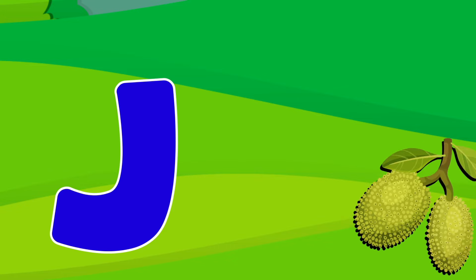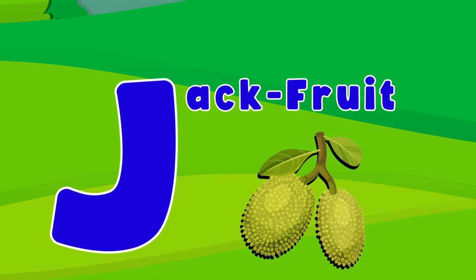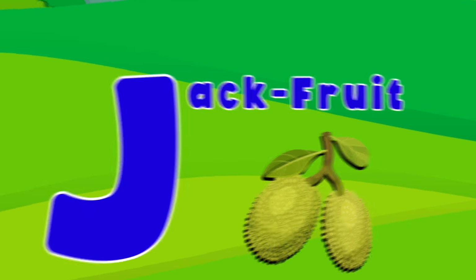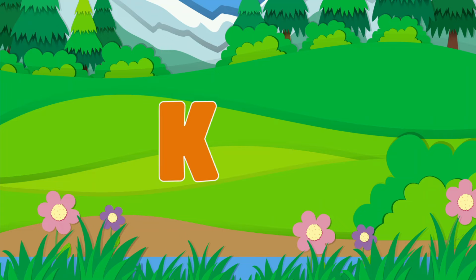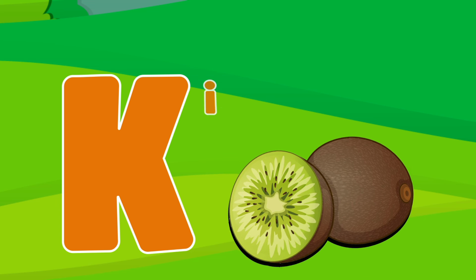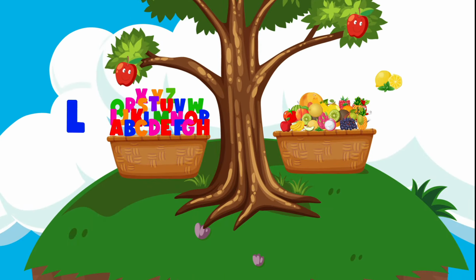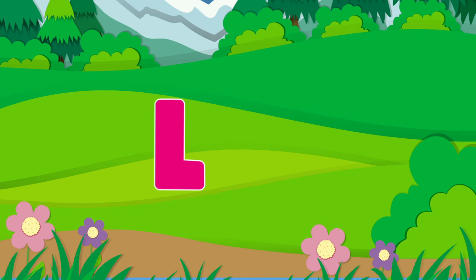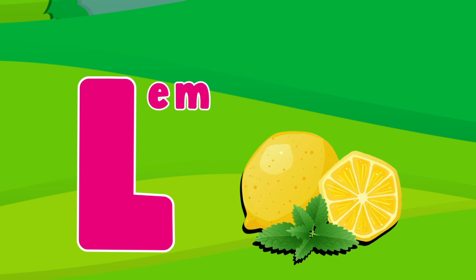Pineapple. Juicy and tropical. J. Jackfruit. Jackfruit. Meaty and nutritious. K. Kiwi. Kiwi. Tart and tangy. Sour and refreshing.